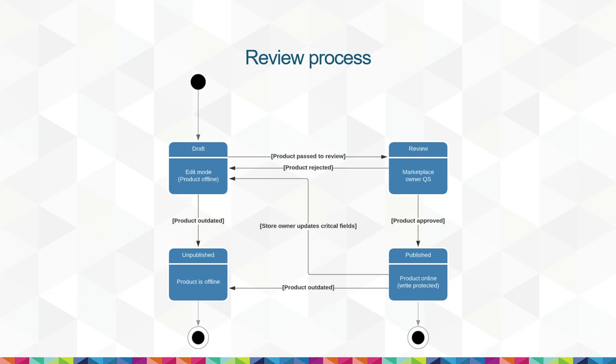This is actually what our state machine YAML file looks like, with all the transitions. So first, the whole time it was in draft and edit mode. It was offline and not published. When all 7 steps are passed and the validation passes, it gets over to review. And now it's in the marketplace QS. The marketplace owner decides: if the product gets rejected, then it gets back to the edit mode. The store owner gets an email about this. He gets an email on every transition in the states, and if the product is approved, it gets published and is online.